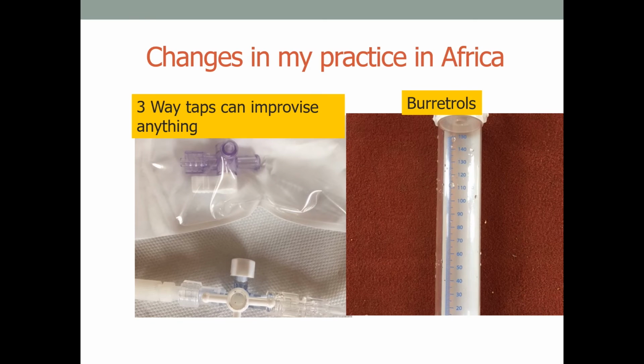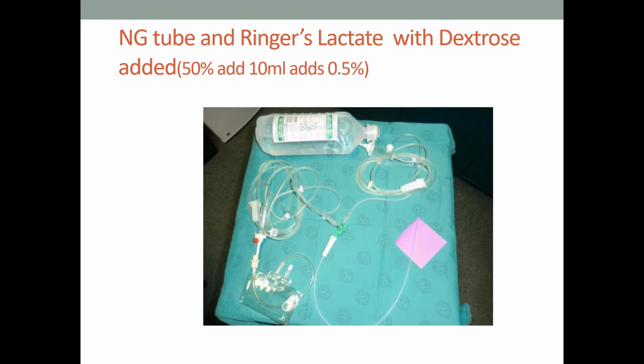My changes in my practice in Africa, and actually when I've done teaching in Asia and also in some parts of South America: if you've got a 3-way tap, you can improvise with anything, and increasingly if you've got a Buretrol where you can measure how much fluid goes in and how much comes out, it really makes your life a lot easier. And this is a picture of a system whereby you've got Ringer's lactate, which has been made up with some dextrose, a 3-way tap, and then a nasogastric tube with some increased holes, and then a drainage bag. So this is the very basics that you would need to perform PD.